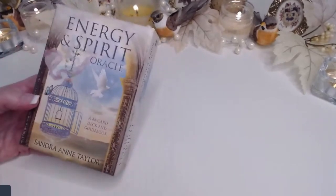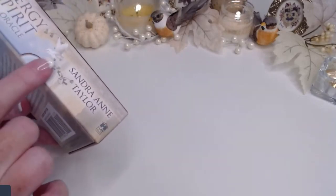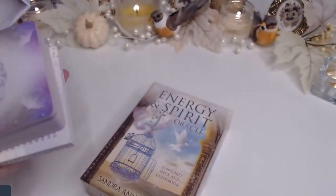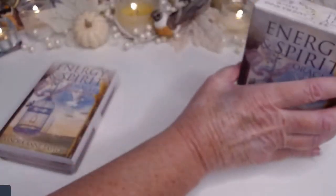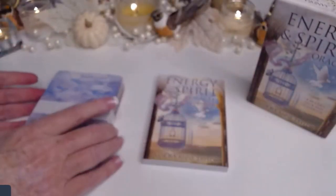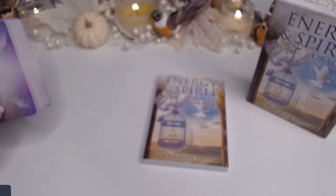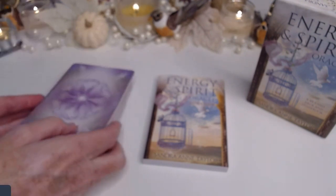So the Energy and Spirit Oracle has a hard box with cutouts for the thumbs so that you can release the top. That's so important to me. And then I've got a guidebook, so we'll just put this over here. It does come with a sleeve, so let me take that off real quickly. It does have a sleeve, so it is new.